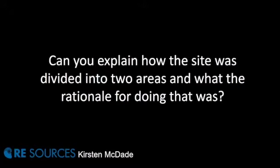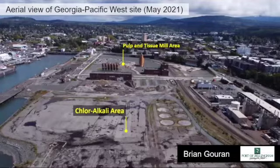Yeah, so following the completion of the site-wide remedial investigation, the port and Ecology agreed to divide the site into two separate what we called remedial action units. And this was done for a few reasons, primarily allowing cleanup to happen faster because these projects do take a long time. So first, it facilitated the completion of two early interim actions, as well as advanced some portions of the site that were relatively straightforward from a design and construction perspective.